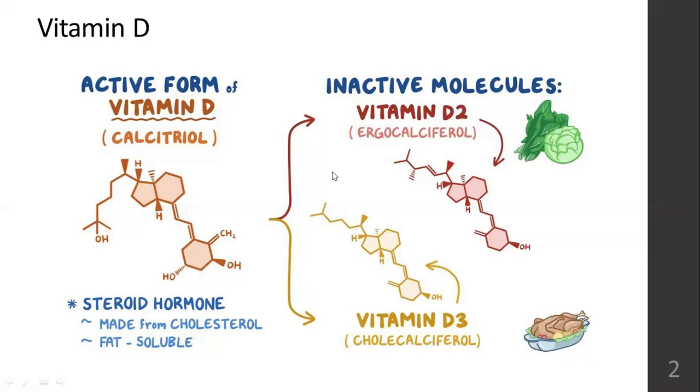Okay. There are two forms of supplements in the form of D2 and D3. Okay. D3 is from your animal sources. D2 is from the plant-based sources, but it is inactive. Okay. Both these types of vitamin D can be found in your blood, but D3 is much better. The quantity of D3 is much higher, and it is easily absorbed by your body as compared to D2.